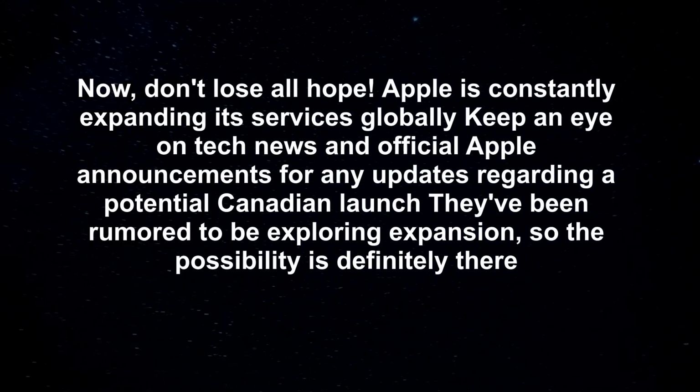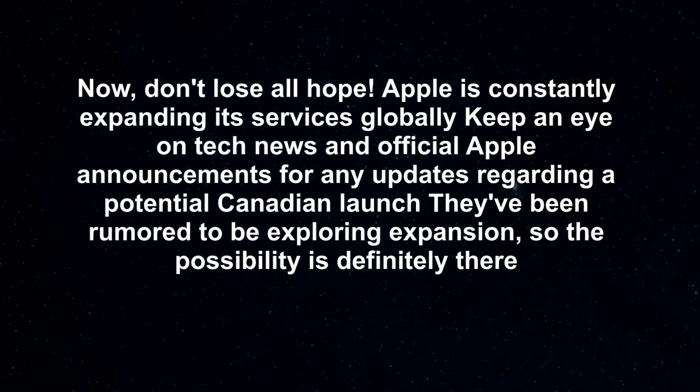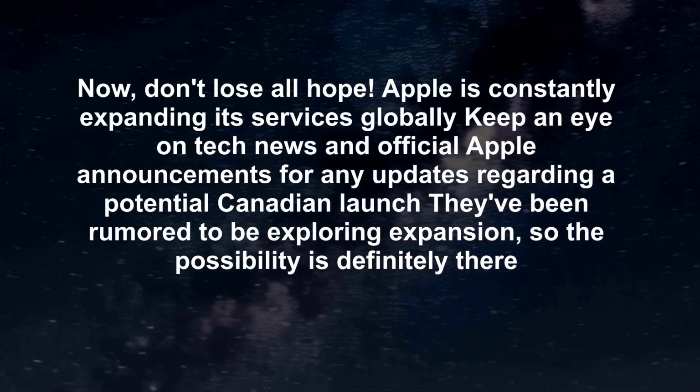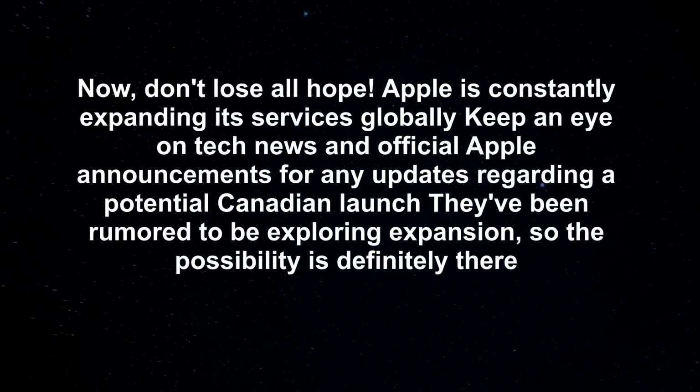Now, don't lose all hope. Apple is constantly expanding its services globally. Keep an eye on tech news and official Apple announcements for any updates regarding a potential Canadian launch. They've been rumored to be exploring expansion, so the possibility is definitely there.